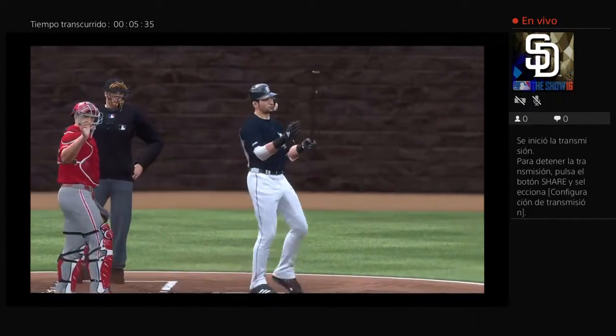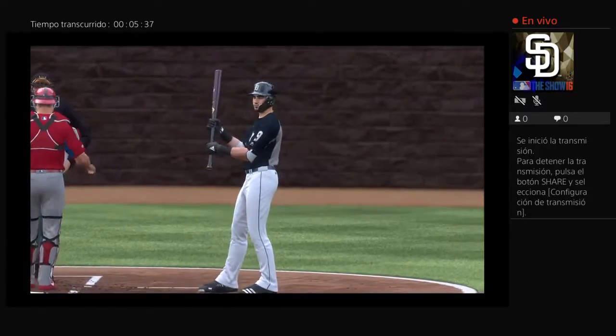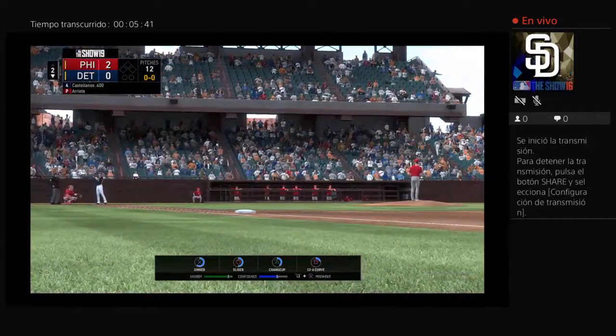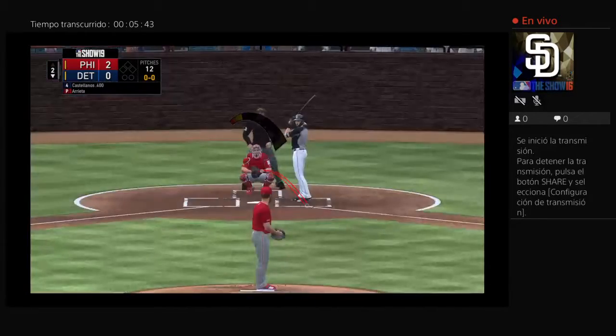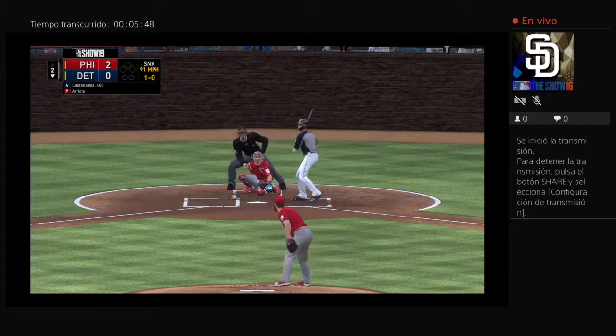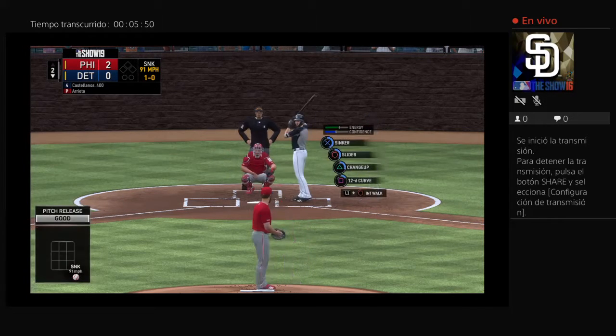Standing in, Nicholas Castellanos. He's set to lead off the home half of the second. Hey, we're still in the early stages in this one. They're only down by a couple of runs, but it's really key for this leadoff guy to try to get on and get a big inning started. A ball and no strikes.